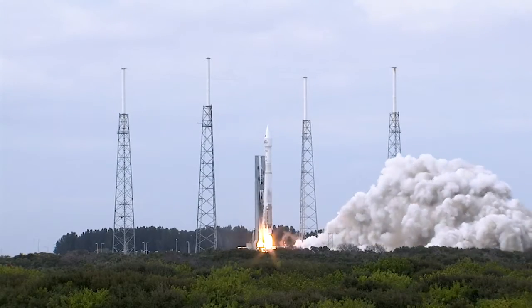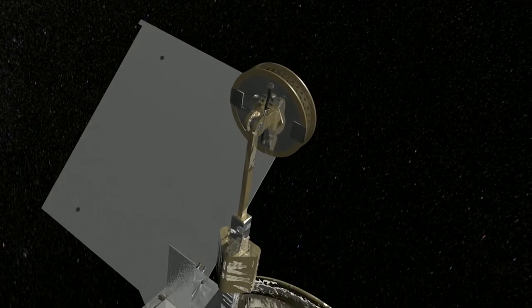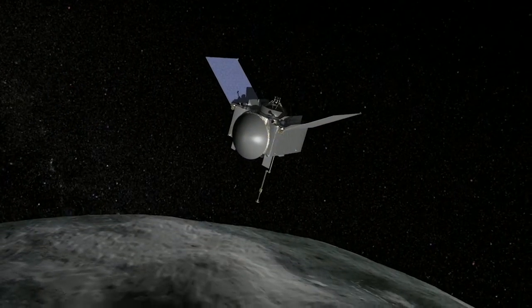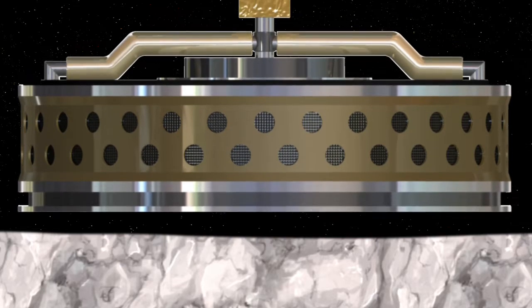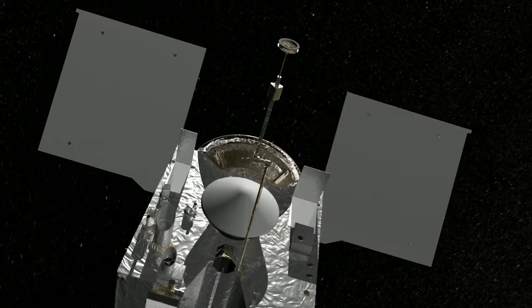OSIRIS-REx will launch in September 2016 and arrive at asteroid Bennu in 2018. Once the team is ready, they will use the touch-and-go sample acquisition mechanism, TAG-SAM, to grab a sample off the surface. We have a unique design where we put this TAG-SAM device onto the surface of the asteroid, and then we blow down high-pressure nitrogen gas to kind of agitate the soil and then basically scoop it up in a giant air filter. That whole process takes 5 seconds, so it's kind of get in, get the sample, and get out of there. There's good reason to think this approach will work.